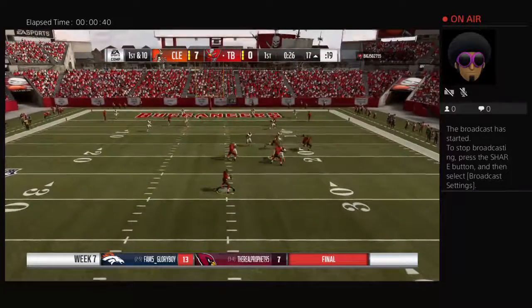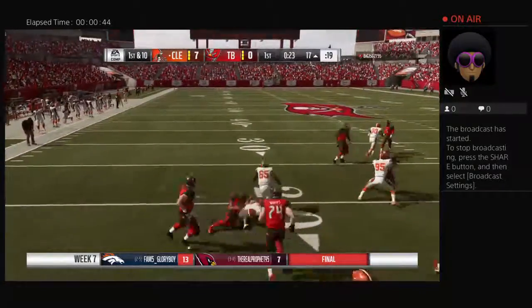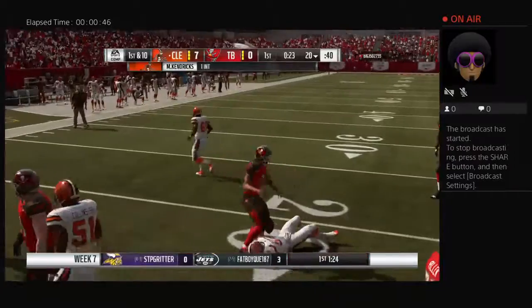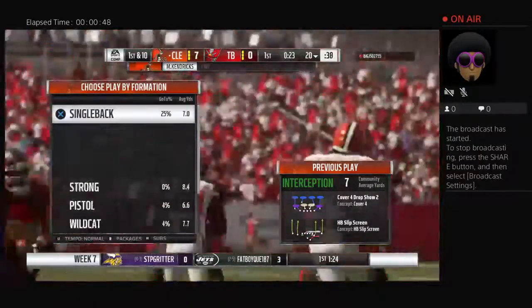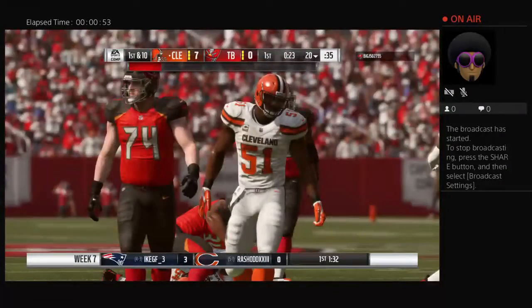From the red zone now, Winston. Into heavy traffic, and it's intercepted. It's the linebacker, Michael Kendricks. And a big turnover there as his guys will get the football back.